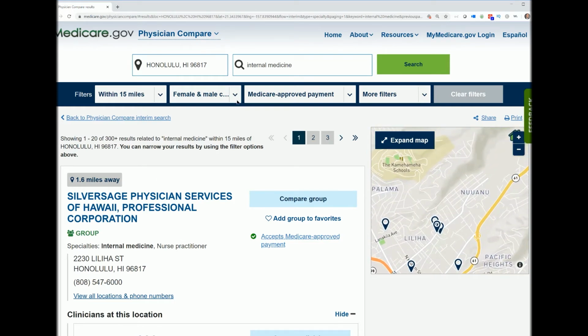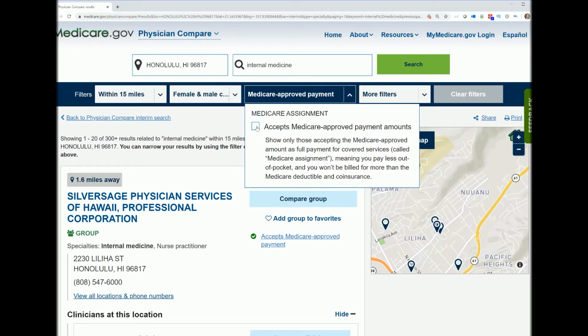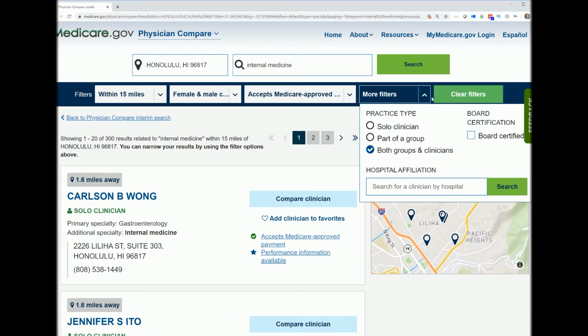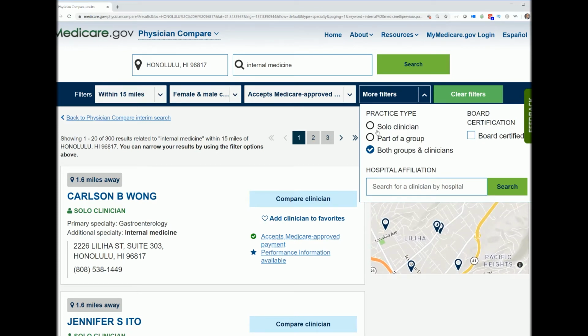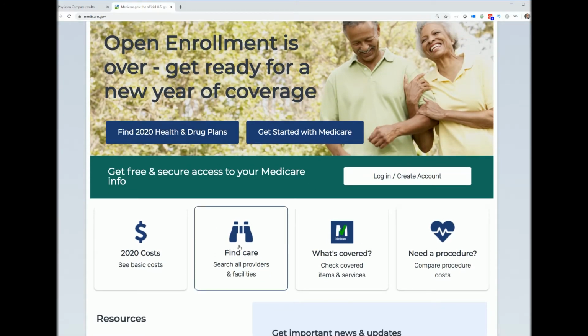You can go further and of course select the gender of the clinician and make sure that they accept the Medicare approved amount. So you're going to click that one, and you can even filter more. You can say a solo clinician. Those are the ones that are practicing by themselves. Their practice usually has their name on it. Part of a group, and of course you can click board certified or select clinician by hospital affiliations. Lots of stuff you can do here on the website just to find a physician, and of course you can find other things like the hospitals, long-term care facilities, durable medical equipment.